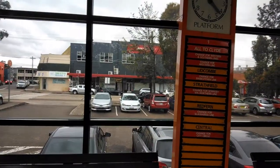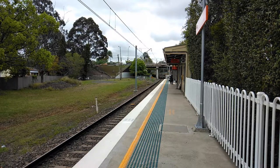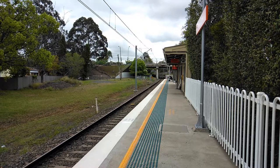We'll arrive into Platform 1 here at Rydalmere. We'll have a Clyde service. This train will be stopping next at Camellia, followed by Rose Hill, then Clyde, where this service will terminate. S66 will be the set. Here it comes.